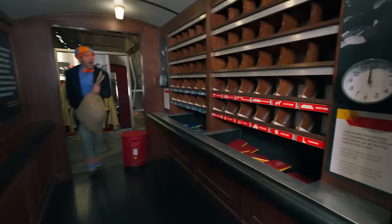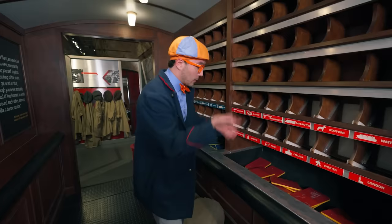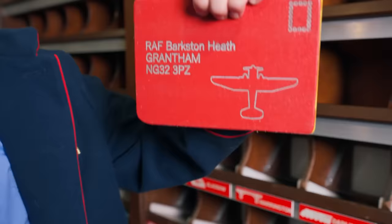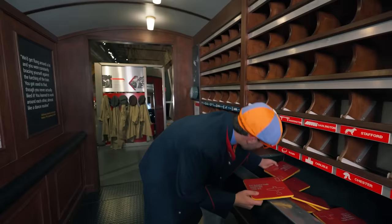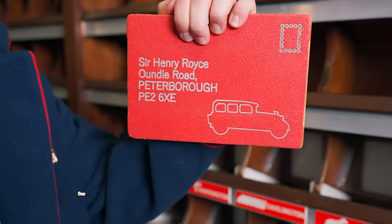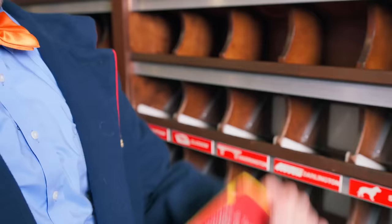Whoa, check it out. We're here in a traveling post office. Yeah, this was a train car on a big train. It's kind of like the mail rail, but it's not as small. And you see right here? This is where a post office worker might sort all the different mail. And look, there are letters right here. Ooh, this one has an airplane on it. Whoa, and check it out. This one has a car. Honk, honk. And this one has a little puppy dog.